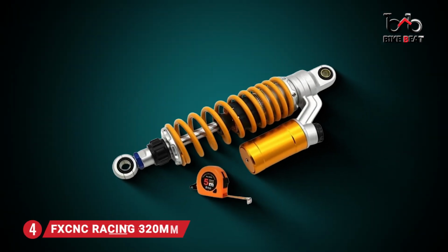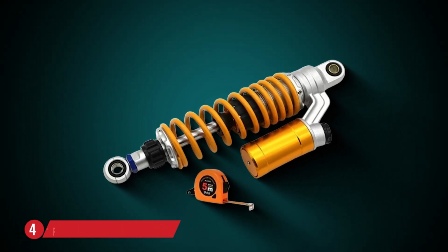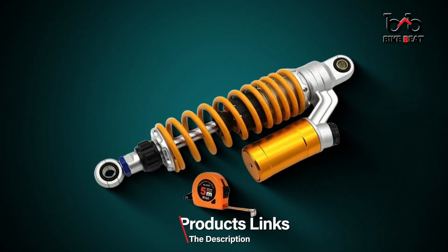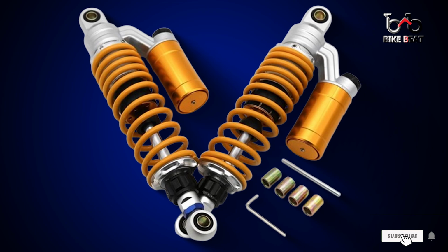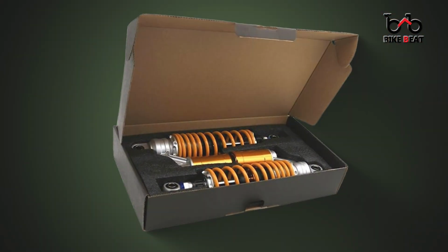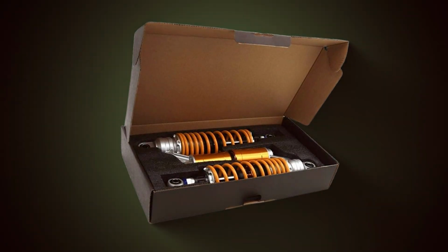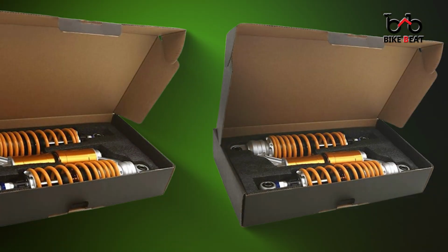Number 4. FXCNC Racing 320mm Motorcycle Rear Shock Absorber. The FXCNC Racing 320mm Motorcycle Rear Shock Absorber is engineered for racers who demand precision and performance. With a striking design and high-quality construction, this suspension system offers exceptional value for its price. Made from durable aluminum alloy, the FXCNC shock absorber is lightweight yet robust, ensuring it can handle the stresses of competitive racing.